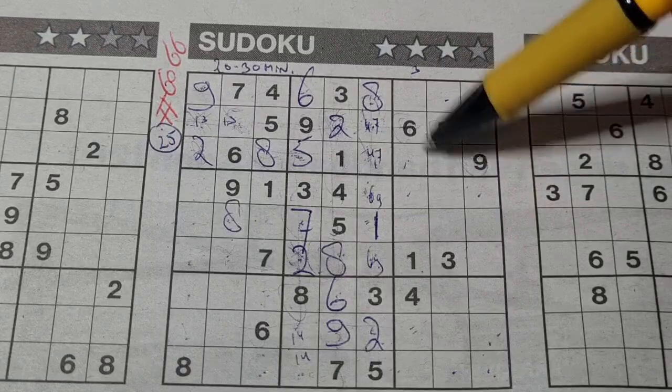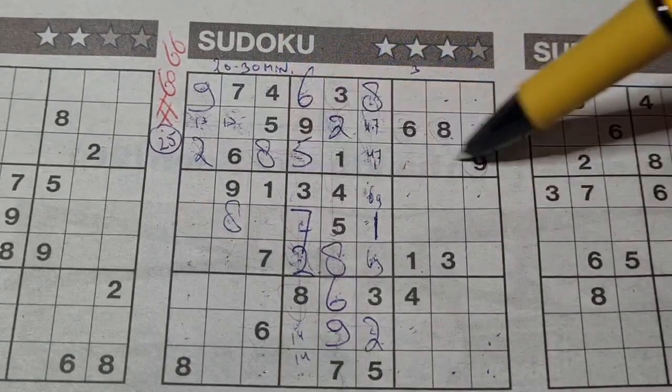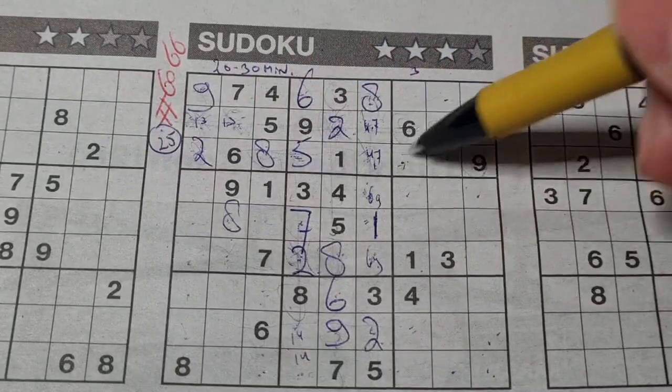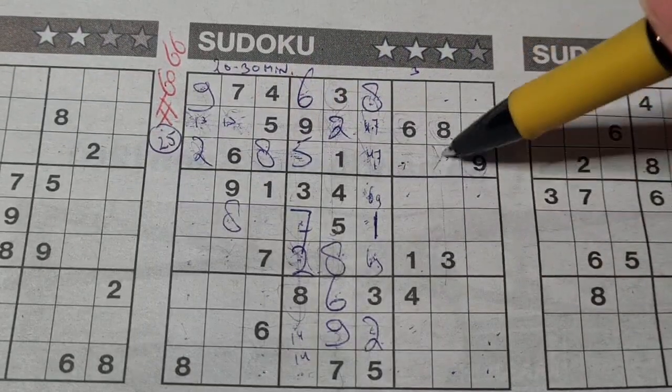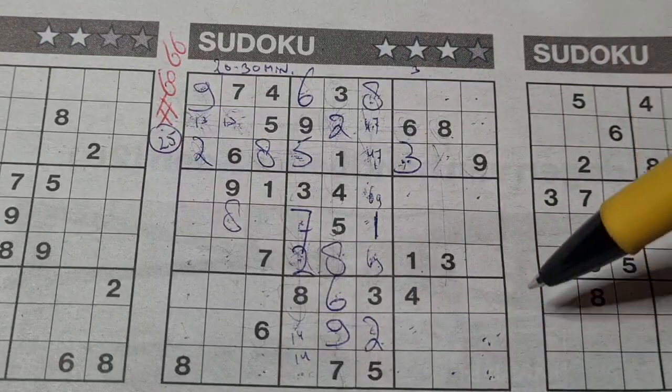Need a 3 here. Yeah, 3 in this row. 3 in one of those two boxes in the second row. So in the third row, the only two places left for the 3 should be here or there. You see a 3 in this column, no 3 there. 3 should be there.